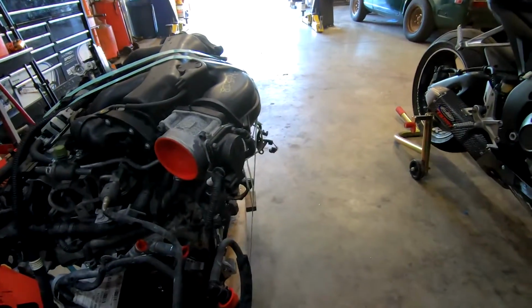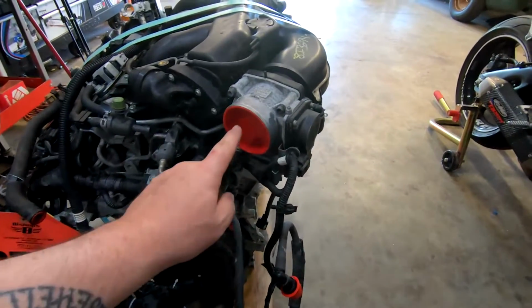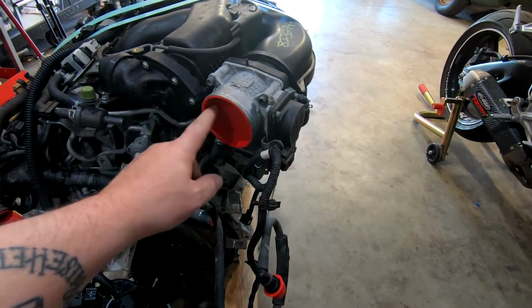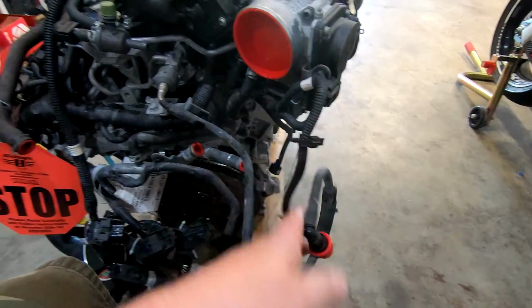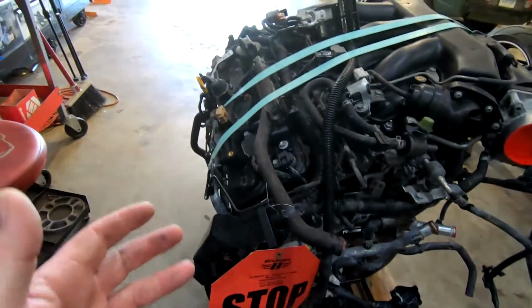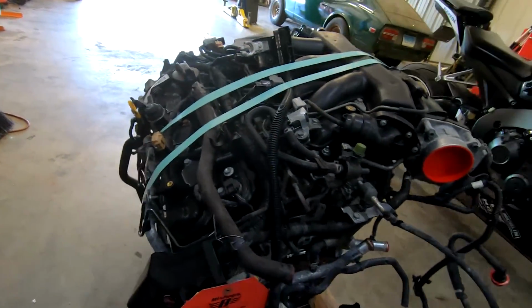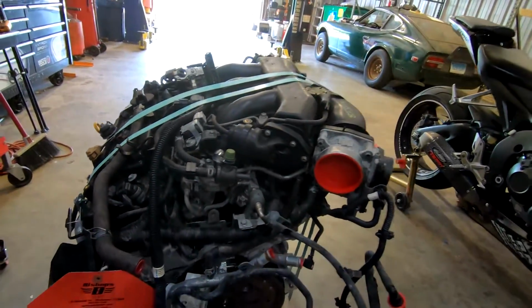One of the things I love about this particular yard that I buy from here in Connecticut is that they plug everything. So the throttle body is plugged, all the coolant passages are plugged, the fuel line is plugged, even the PCV stuff is plugged. Anywhere where water intrusion could be a massive problem, they plug them. Same thing with all of the ports for the exhaust manifold. Those are all plugged. So it's a really, really good facility that I buy from.